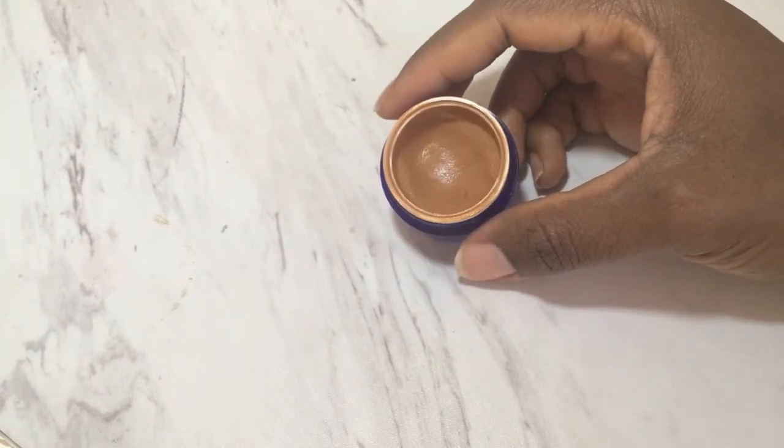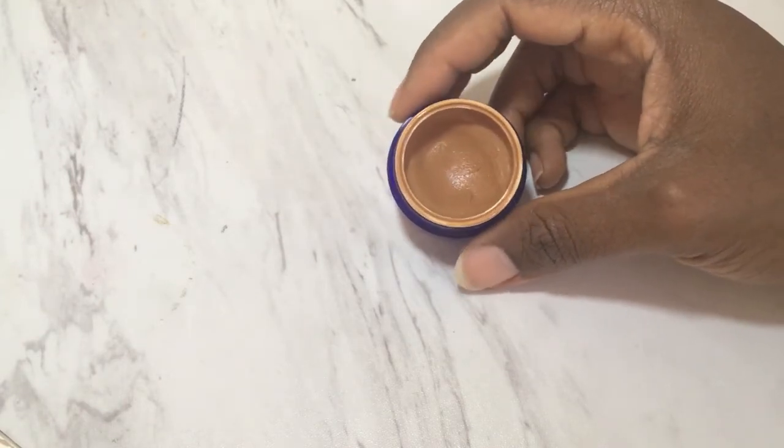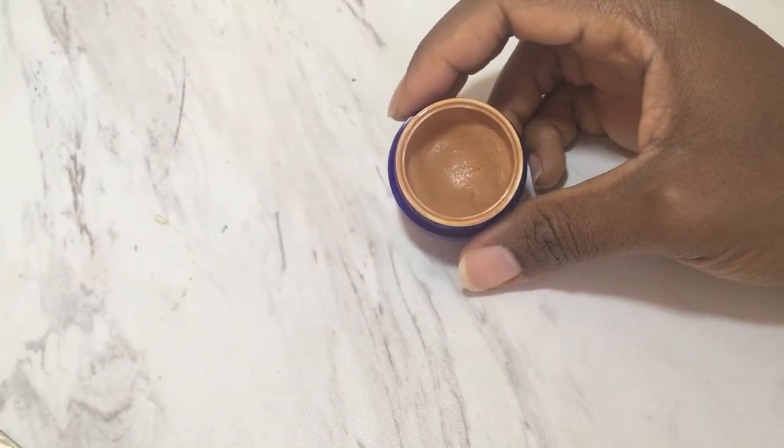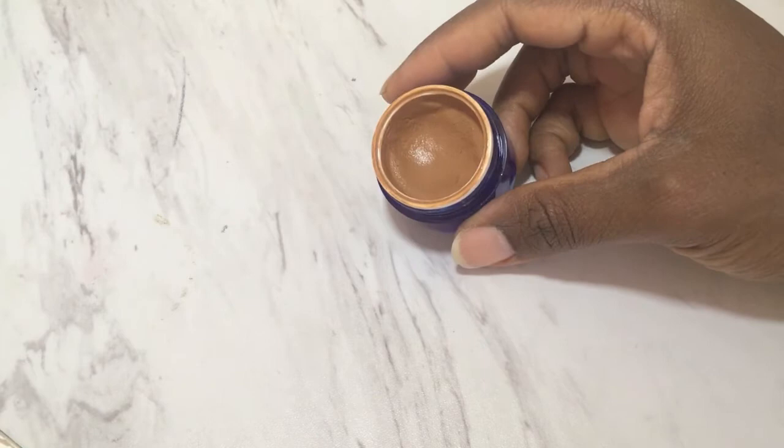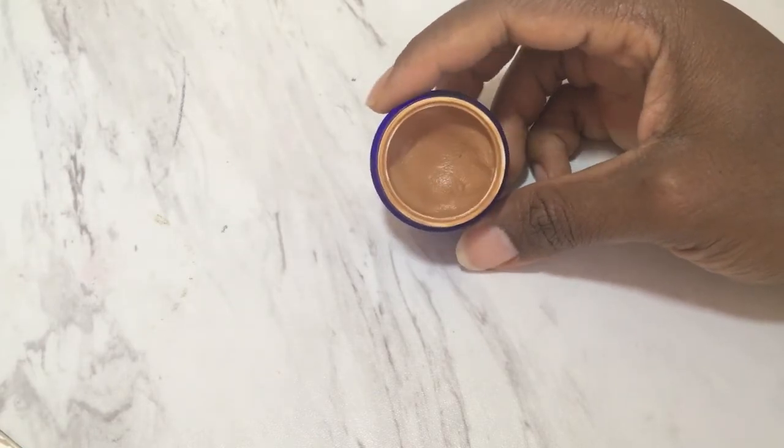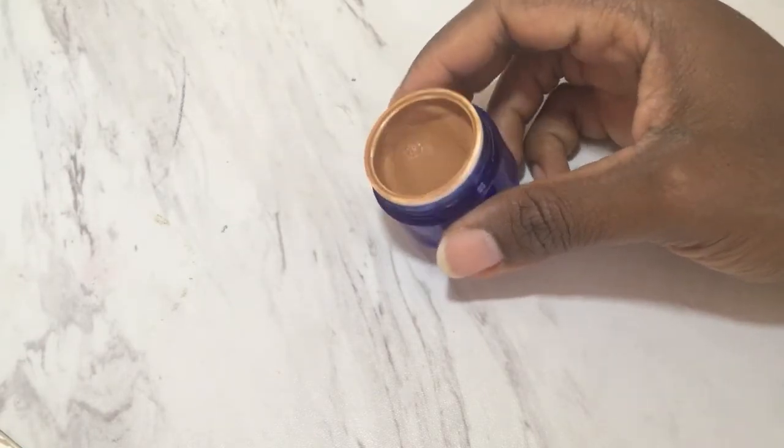I don't know if I will repurchase this when I'm done, because I have the Kevyn Aucoin Sensual Skin Enhancer that I also like to use as a concealer. But this has been phenomenal. Loved it. Use it almost every day.